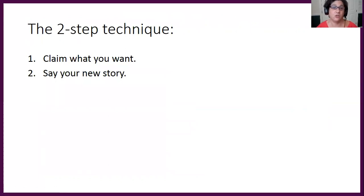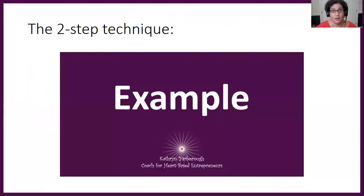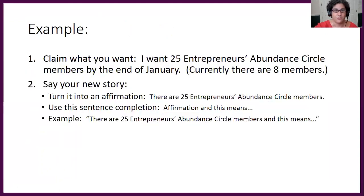So let me teach you this two-step technique. I'm going to demonstrate it, and then when this video training is over, you're going to get to practice it. So make sure you write down any notes of things that I say as I explain it to you, because I don't have a whole lot on the slides. So the first step is claim what you want. The second step is say your new story. Okay, now I'm going to give you an example so you get what I mean by those two steps if they're not already clear to you.